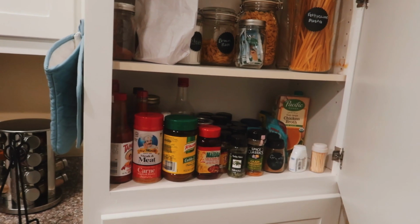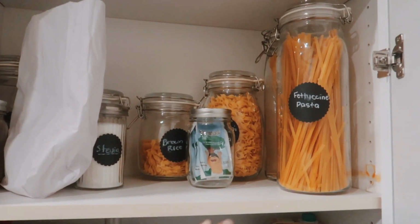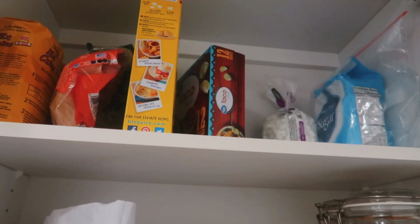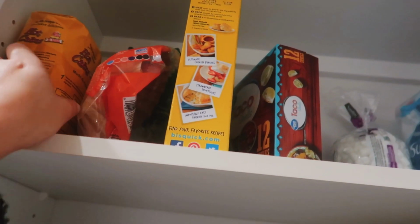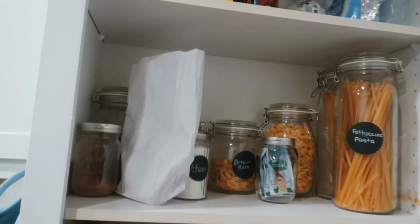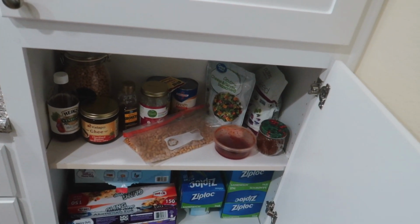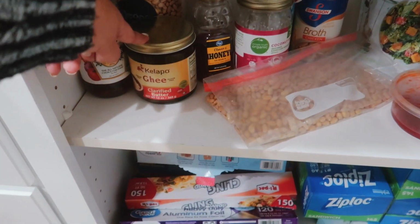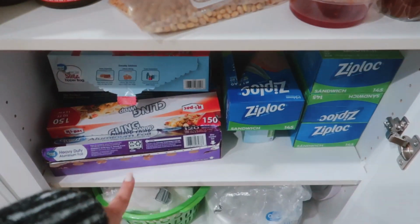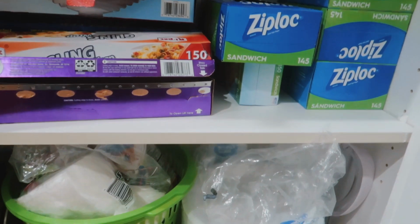So in here we just have all of our spices, and then up here we have a bunch of pasta, and then up there we just have random stuff. We have pancake mix, and then flour and sugar up there. On the bottom we have beans up there. We have ghee, butter, and then down here we have all our Ziploc bags, aluminum foil, things like that.